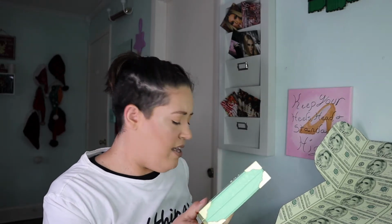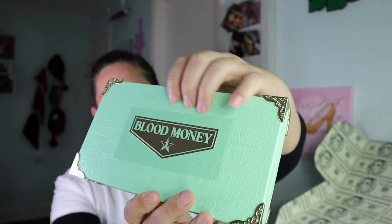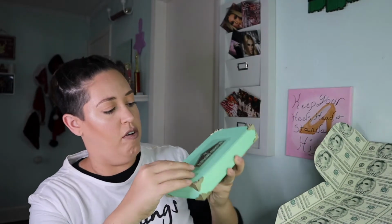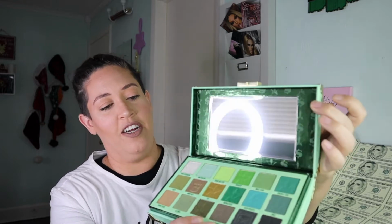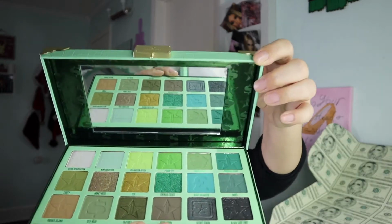Oh, that is nice. Look at that. You got that alligator print and all the details on it are so beautiful. And then we just push this side in and lift up. Oh, there we go. Oh, this is beautiful. I'm blocking out my light, so I'm getting darker and darker as we go. But look at that. Isn't that beautiful? Look at those colors. Oh, we are definitely going to play with this in just a few moments.